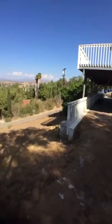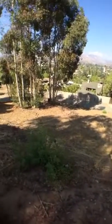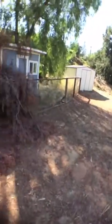So now we're outside. Really large lot. But not much of it is landscaped or really usable.